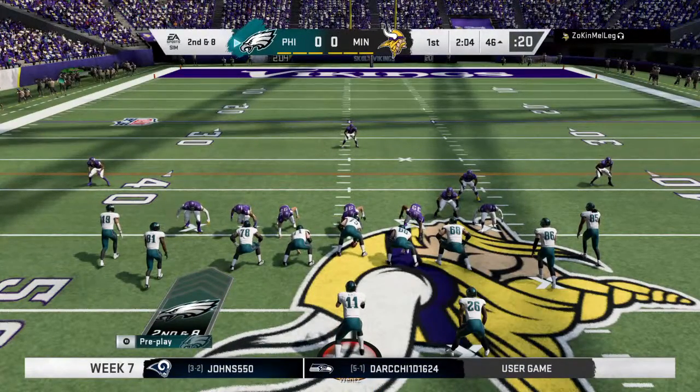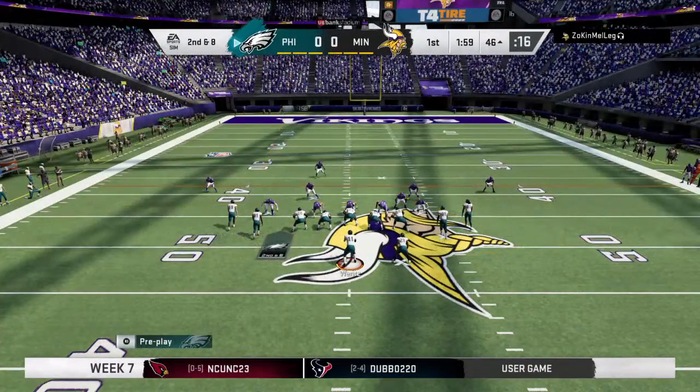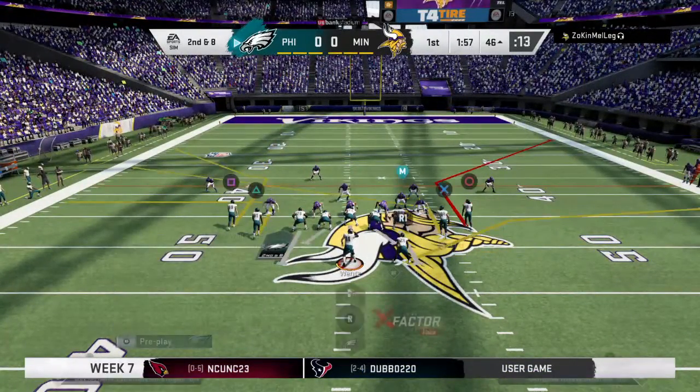Let's go, defense. Let's go, defense. Here we go. Lefty, lefty. Watch the shift. Hey, 2 jet bombers. 2 jet bombers.